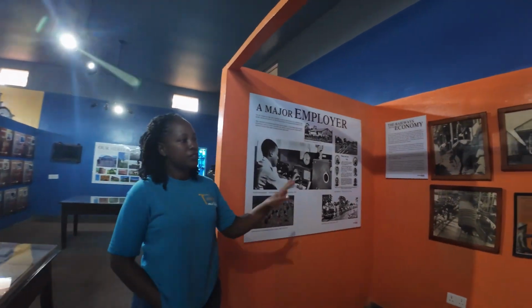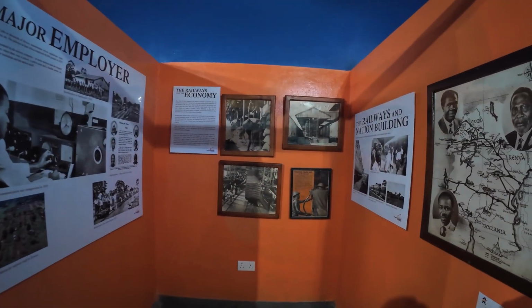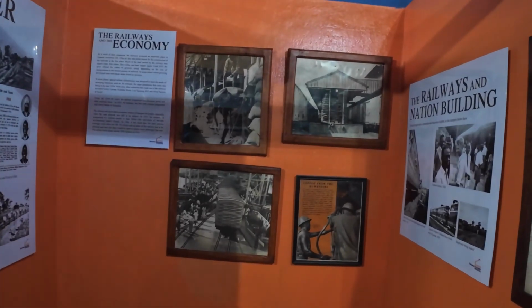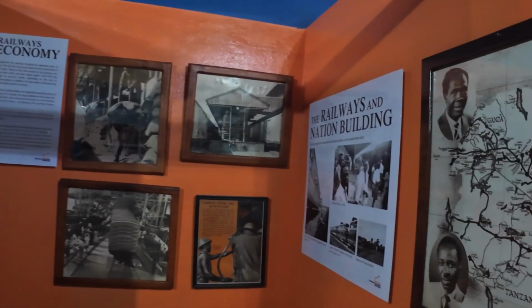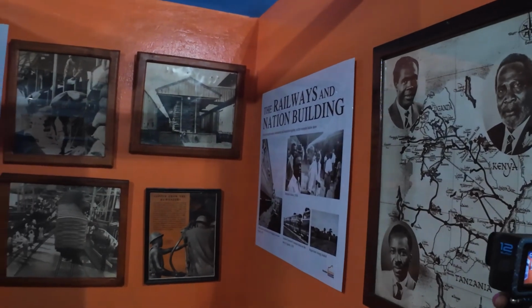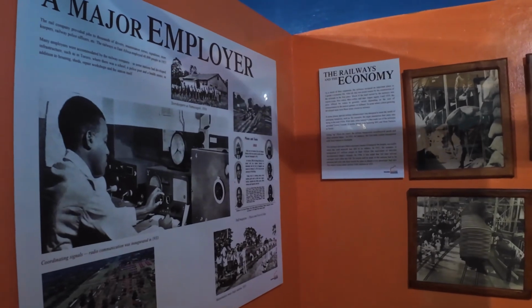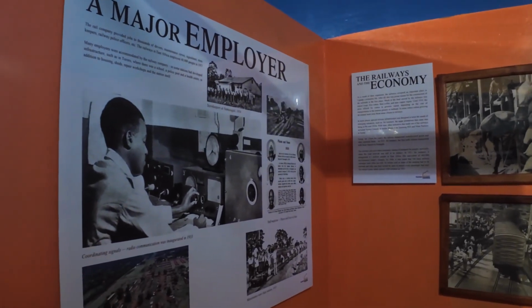So this is the political, social, and economic contribution of Uganda Railway to Uganda. So we can see that the railway connected various cities in Uganda. Communities got connected. Yeah, business flourished. People got employment. Towns and cities developed.